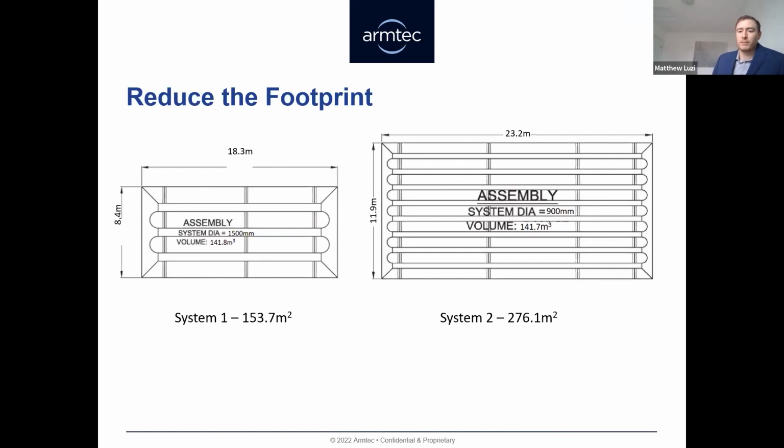However, system 1 is the most economical design as it reduces material, fabrication, excavation, and backfill costs. Having fewer runs of pipe will cut down the number of welds and special fabrication requirements. Having fewer welds will also cut down on lead times from the manufacturer. In addition, system 1 just has a smaller footprint, at 120 square meters smaller than system 2, which really allows for more space for other underground infrastructure.